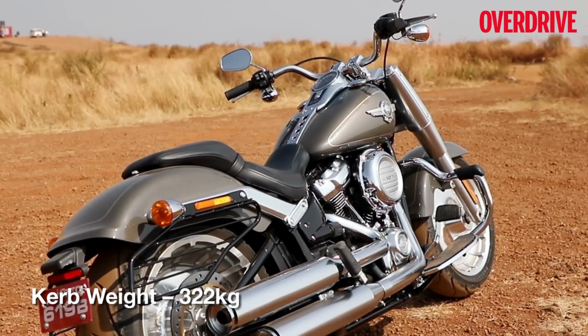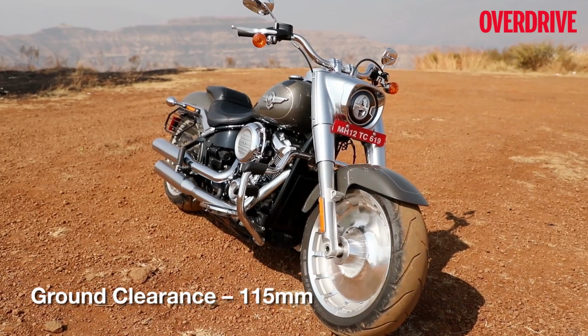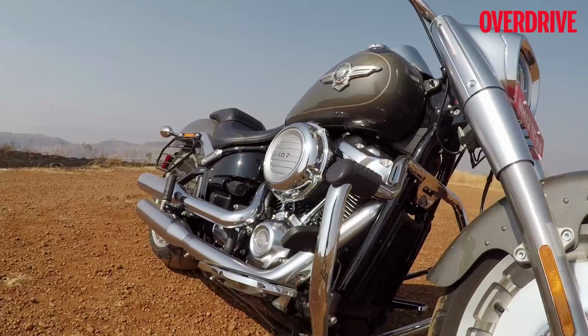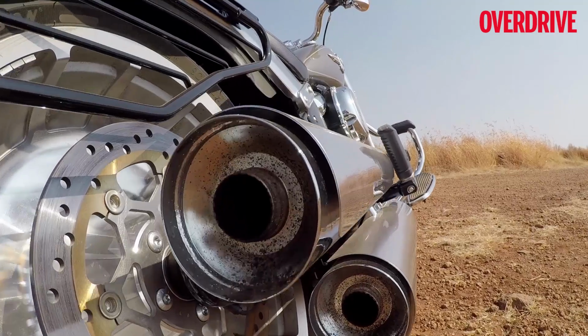The wide handlebar and teardrop shaped fuel tank are of course a nod to the previous Fat Boy and look as good as ever. The satin finish on the engine and exhaust looks excellent, and I was really impressed with the overall finish levels as well.